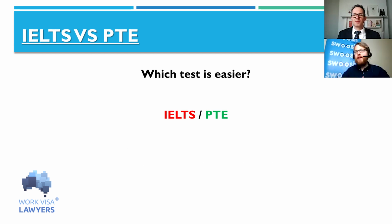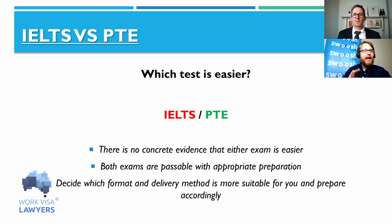Well, so far there's no concrete evidence that any particular test is easier than the other. They, after all, are secure English language tests, so they're going to need to have similar scoring criteria for similar requirements. They are testing the same language. So there's not going to be any massive difference in terms of which one is easier objectively.